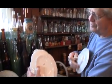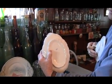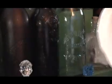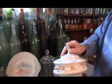And their ware was marked with this blue BP code, underlined FO. That's Bell Pottery Company, Findlay, Ohio. This is just one piece of many, many pieces of china that they made.